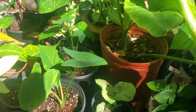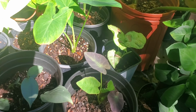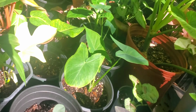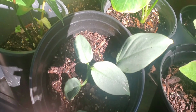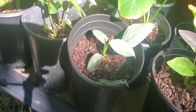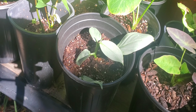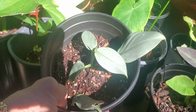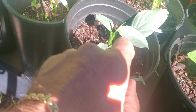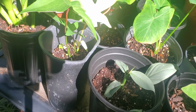Okay. Oh, and I forgot to show this. This is my Hastatum Silver Sword, and I recently got this plant. Someone gave me a cutting, and I was trying to water propagate it for the longest time. I put it in sphagnum moss and it instantly started rooting. So it's really cool. And as soon as it started rooting, I got this little leaf, and now I got two more and a new one. These two are the original leaves from the cutting. But I'm happy. Started growing. Okay.